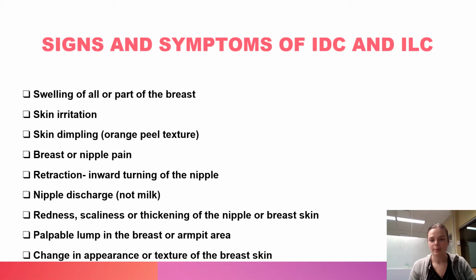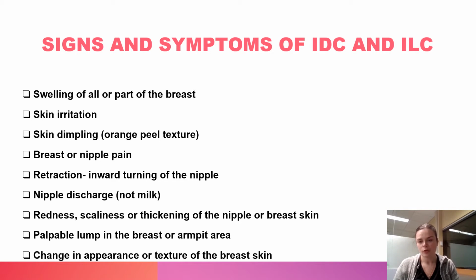The signs and symptoms of IDC and ILC include swelling of part or all of the breast, skin irritation, skin dimpling, which resembles an orange peel texture, breast pain or nipple pain, an inward turning of the nipple, nipple discharge that is not milk, or general redness, scaliness, or thickness of the nipple or breast skin. Also, a more obvious one is finding a palpable lump in the breast or the armpit area, and just changes in appearance or texture of the breast skin overall.